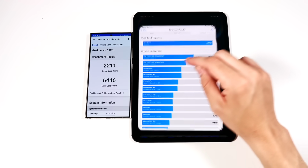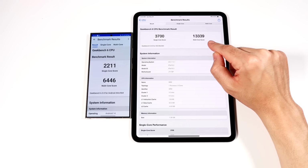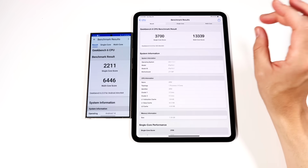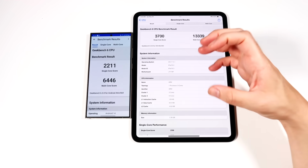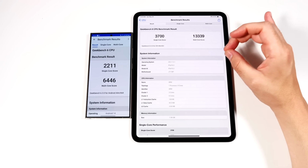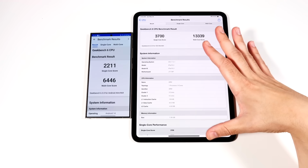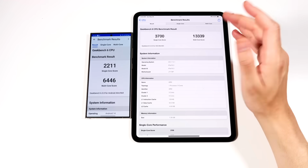Look at that comparison though in the results. Doubling the multi-core score, doubling. Does this matter for day-to-day? Not really. Will it matter in heavier gaming sessions? Yes, I do think under a long gaming session where you even want to buy the thumb grips, like you're playing for a long time, you're probably going to love the iPad more. Also bigger screen. If you are going to render out content and do everything, that multi-core score is going to be massive.